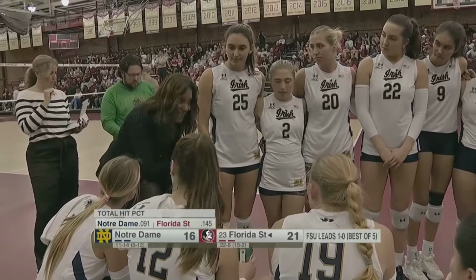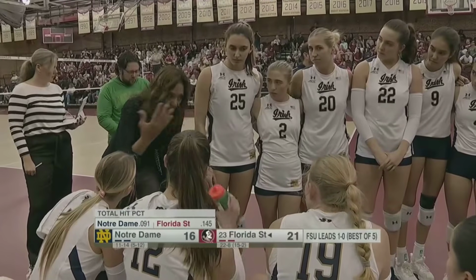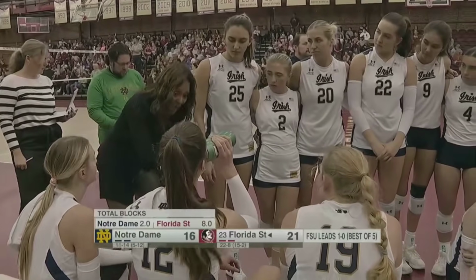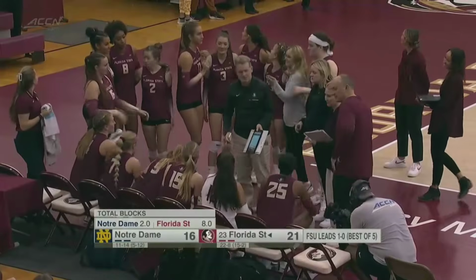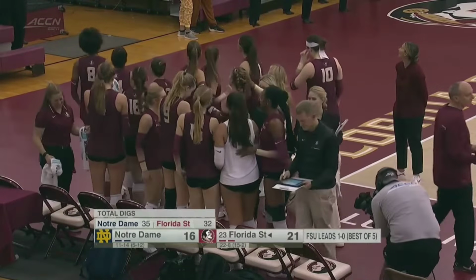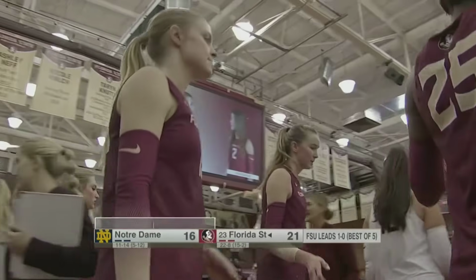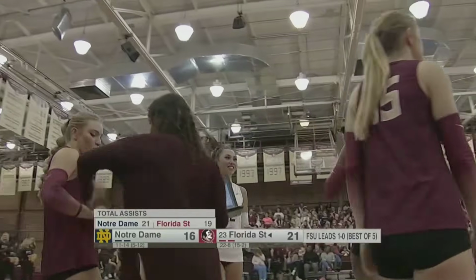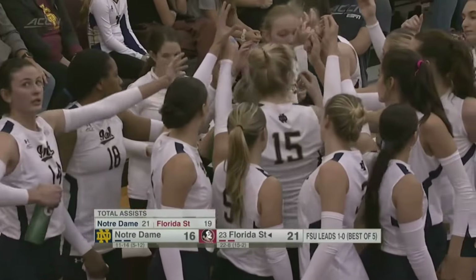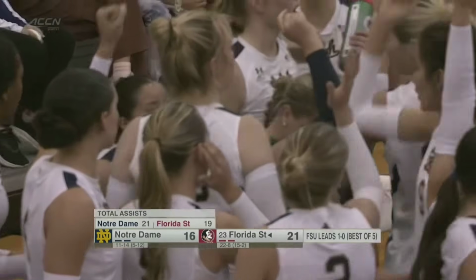22 kills for Notre Dame to 19 for Florida State. The Noles, though, out-hitting the Fighting Irish 145 to 091. The Noles also considerably out-blocking the Fighting Irish 8-2. And then in terms of digs, Hattie Monson's been brilliant, but Florida State has also gotten a spirited effort out of Audrey Koenig, who has 14 of those digs you saw there. In terms of assists, 2 more for the Fighting Irish. And it's been a pretty tight match to this point.